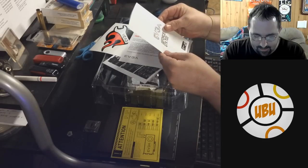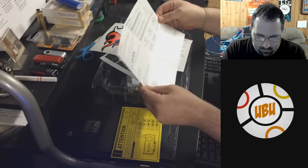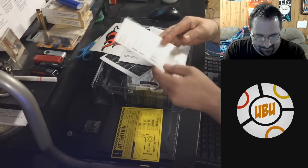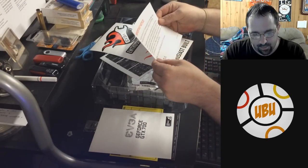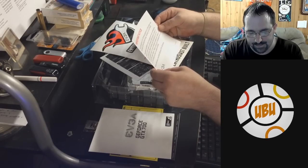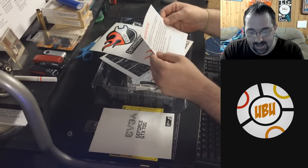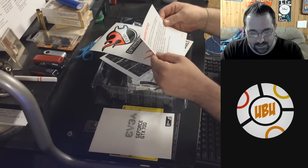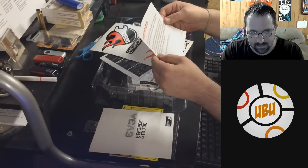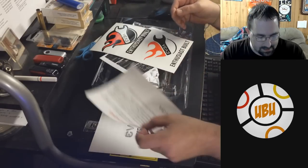Alright, then we have a quick start guide. It shows you how to install it, where to put the power connections into it. Then we have an important notice. The EVGA GTX 700 series graphics card ships with the latest technology, including a full UEFI BIOS. The graphics card BIOS is fully compatible with most motherboards. However, in some cases, a motherboard BIOS update is needed for the best compatibility. Before installing, blah, blah, blah.